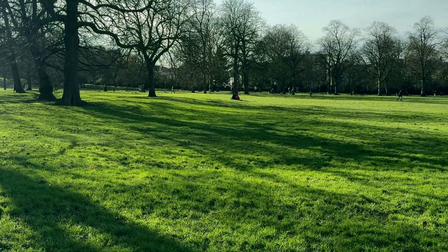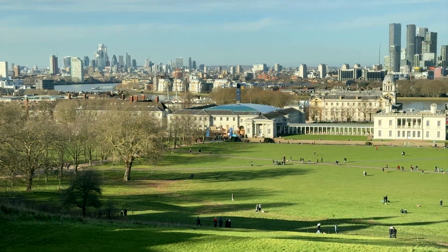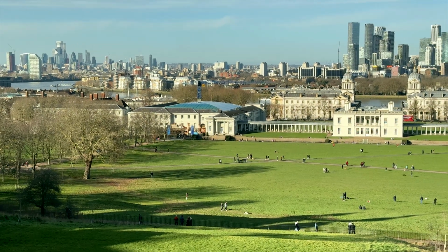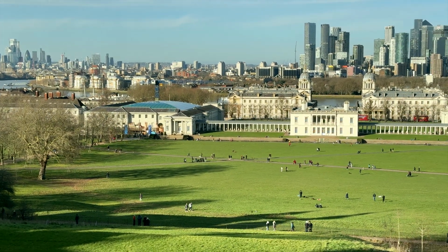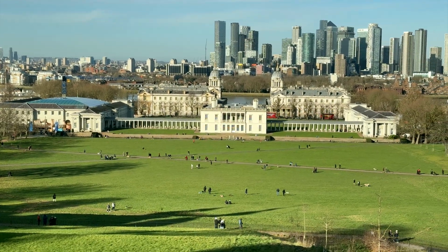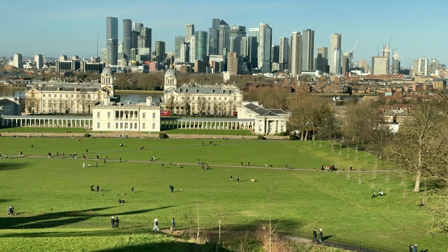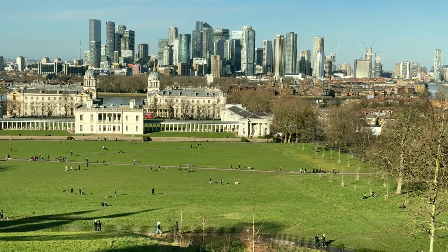Walking up to the Royal Observatory is a joy on such a sunny day, with kids playing on the grass and running around with their dogs. The view from the top is just as amazing, looking out over the Thames and the tall buildings of Canary Wharf.